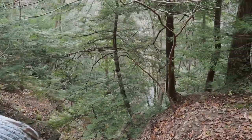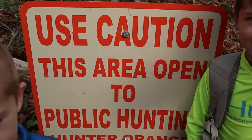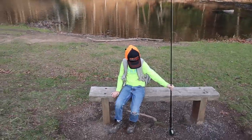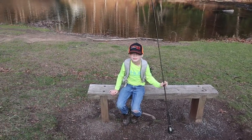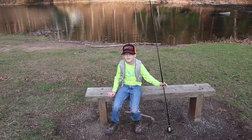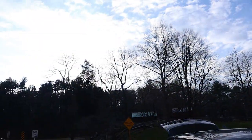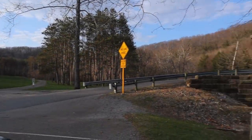See the parking lot down there. The creek. All right, you ready to go home? What are you going to do? Fly fish. Oh, are you really? You still got energy. All right, let's go. Look at the sunset coming down over there. It's starting to get dark. Sun's coming through the pine trees.